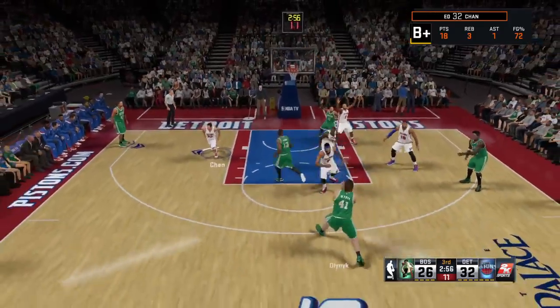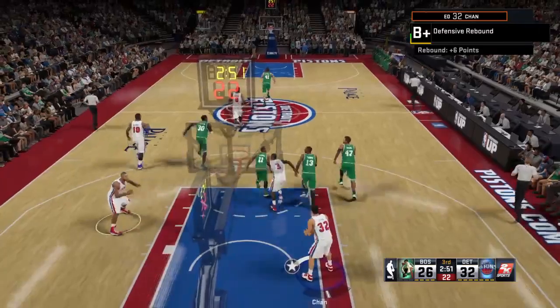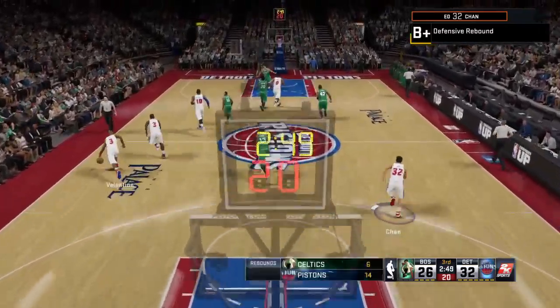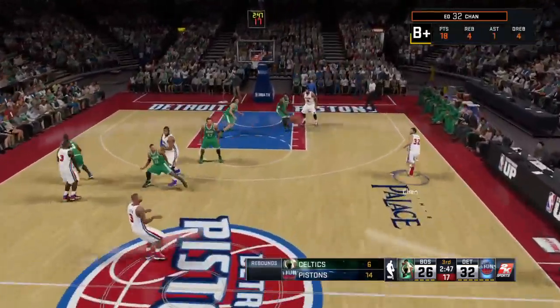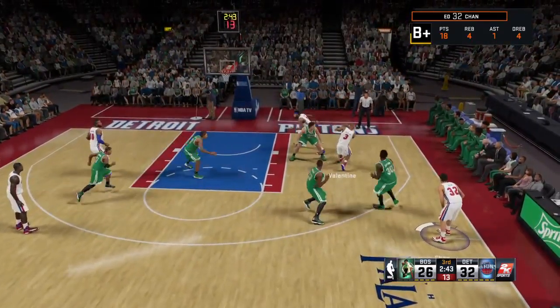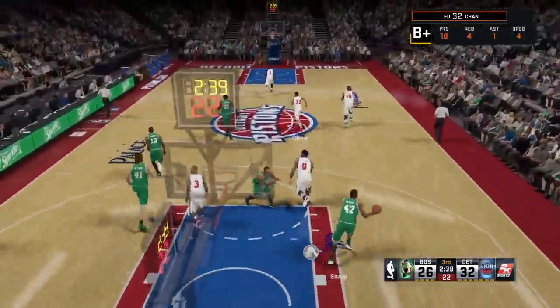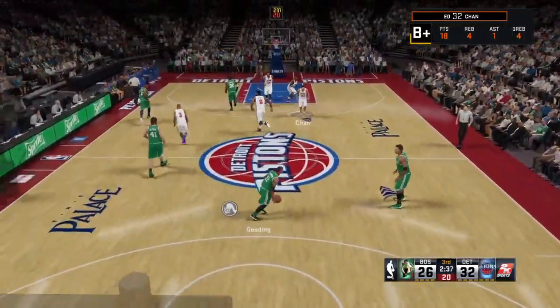So it's the Celtics now. After the made shot from Chan, Olynyk can't hit. Solid job by them on the glass here tonight. +8 in rebounding. Well, you have to rebound to win, and that's exactly what's happening right now. And the Pistons with possession here. Their defense has only allowed 6 points in the second half.